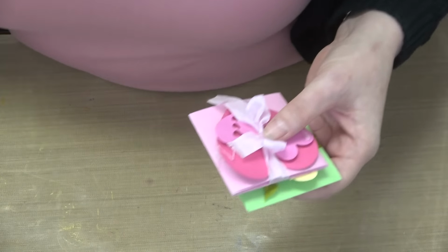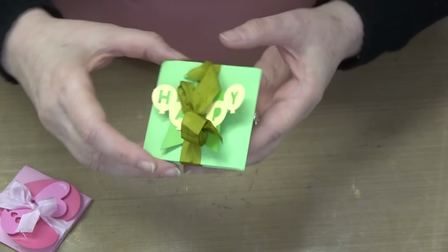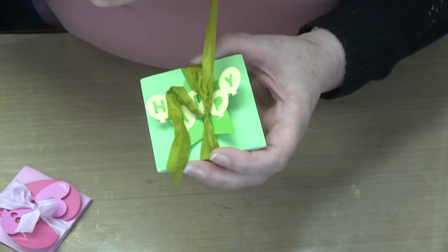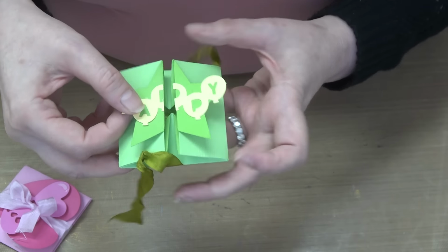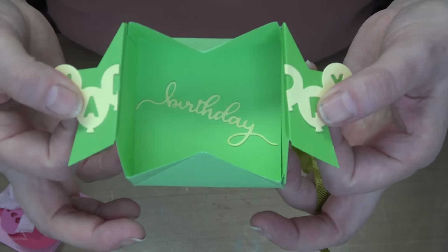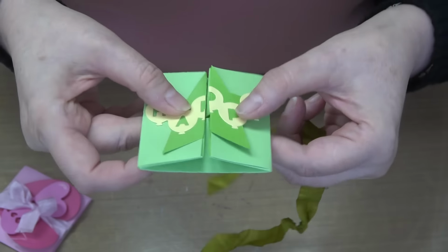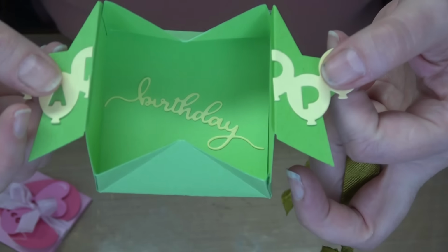And then the last one, aren't these darling, is from this set here. Look at how cute. So she's got the happy in from the balloon set. And then it just pulls open. You can do this. A little ribbon around it, tie it up, and then your birthday wish inside.